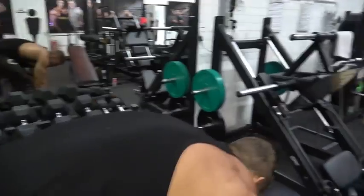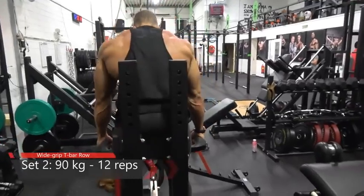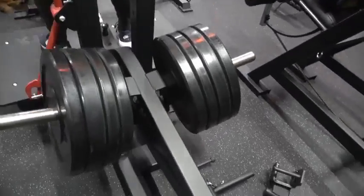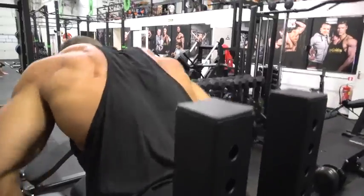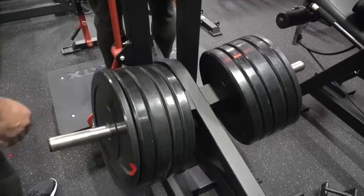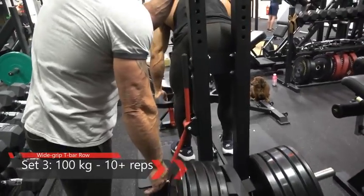And in my opinion, I only go heavy on solid machines. You saw me go quite heavy and intense on the assisted pull-up machine, on the V-bar pull-down. But when you start to do some more free weight stuff, it's not quite free weight, but you're still freer than sitting on a machine like the Smith machine, barbell row, or this T-bar row. I like to minimize the weight a little bit more to be safe rather than sorry, because an injury is something you do not want to feel before heading to the stage.